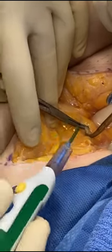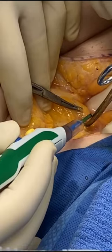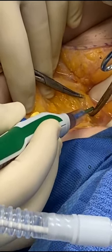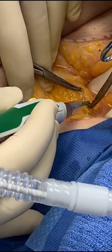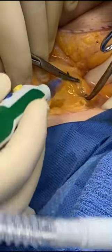And I'm angling a little bit. You see that? It even has a noise to it, right? Incredible. Look at that. And the vessel is divided. You can even see fire, right? No bleeding at all. Thank you.